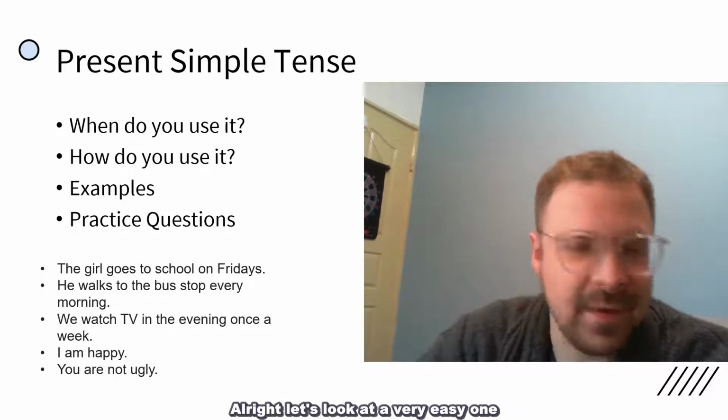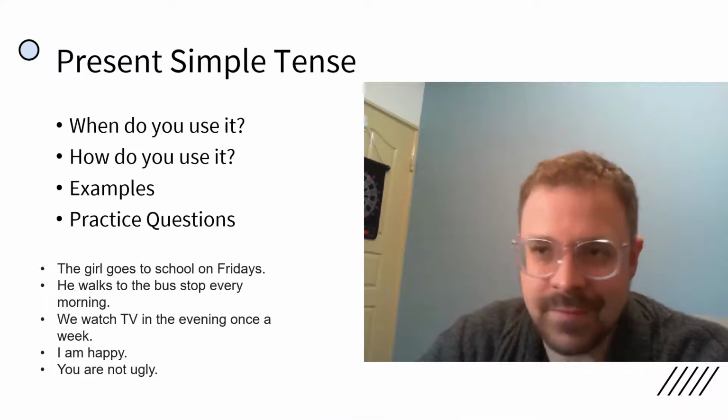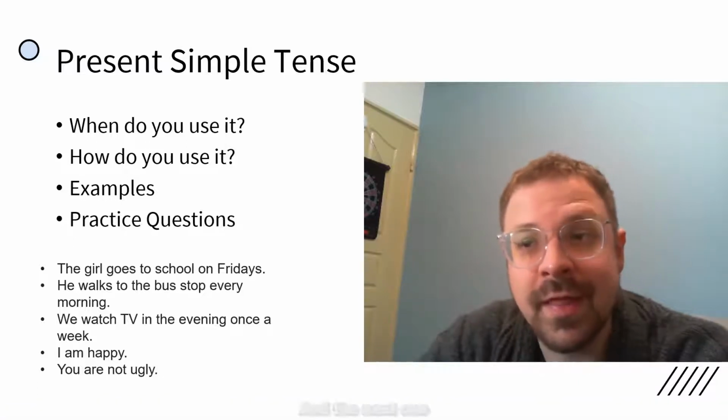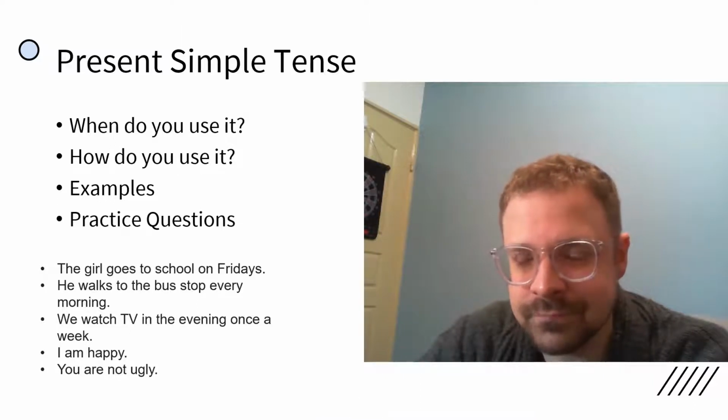All right, let's look at a very easy one. Three words. I am happy. Good. That's it. Now we'll talk about how to substitute that and change some things with it in just a little bit here. And then the next one. You are not ugly. Great.